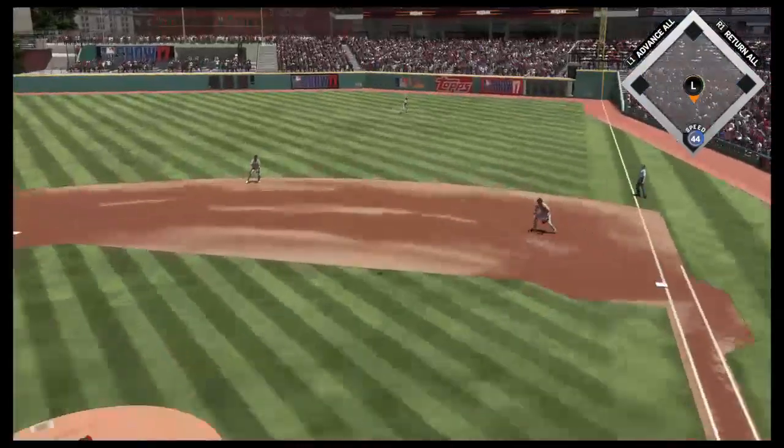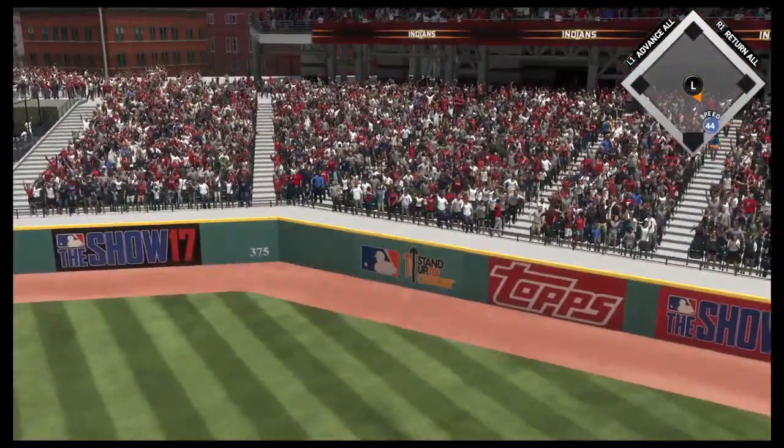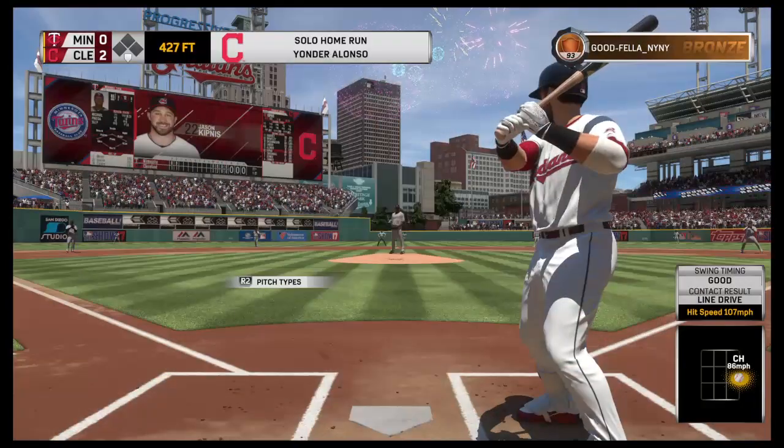A swing, and this ball is blasted to right field. Nothing's going to keep this one in the ballpark. Gone to lead off the inning.